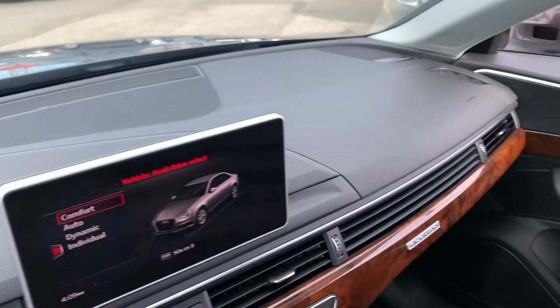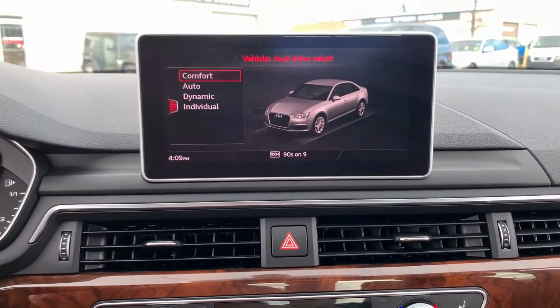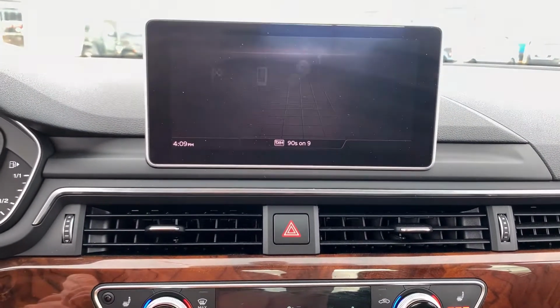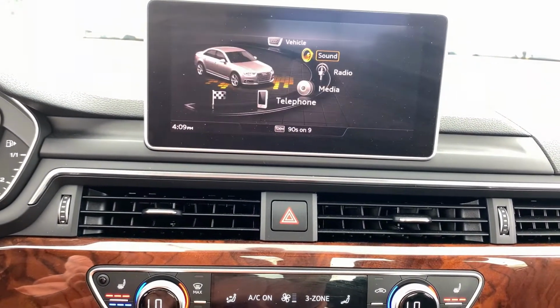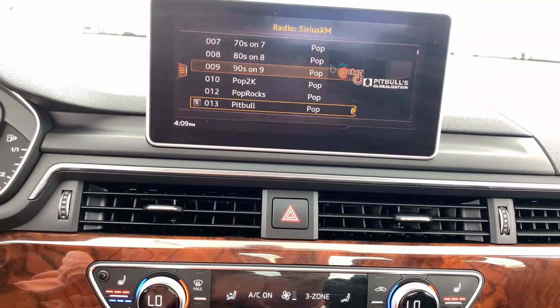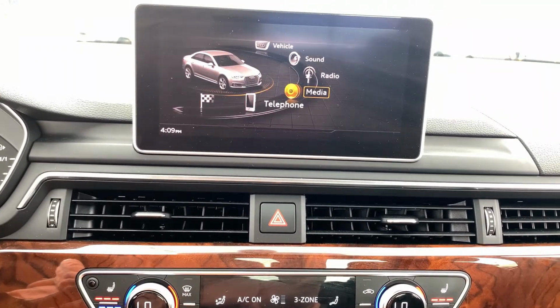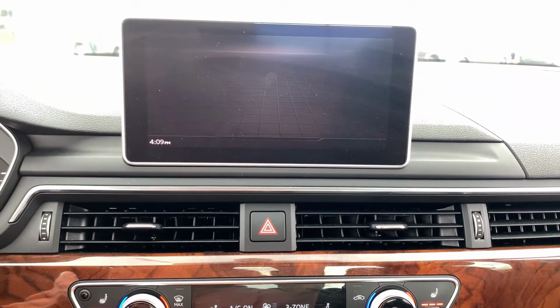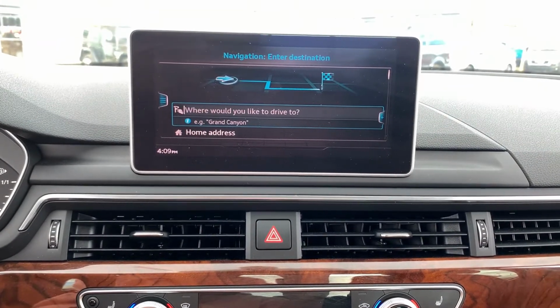Nice clean dash. And then into your entertainment system, so you do have the vehicle information, so that allows you to change between your driving modes: comfort, auto, dynamic, individual. Sound, of course, that'll allow you to change the settings. For your radio, you do have AM, FM, and satellite capability. And then for your media, of course, there is nothing connected at the moment. Telephone, you have a screen that will help you connect it, navigation, and a beautiful backup camera.